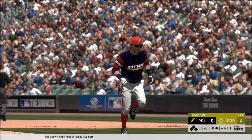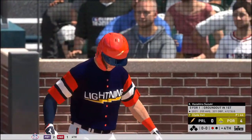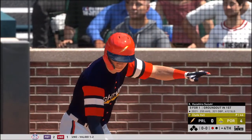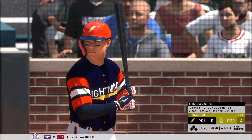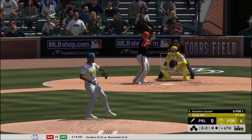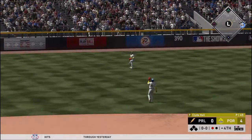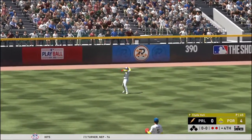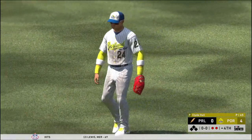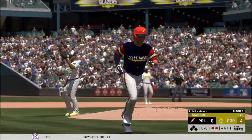The batter, number 5, shortstop, Kazuhiro Suzuki. So digging in now, Kazuhiro Suzuki. He got on top of one and was a ground out victim last time. Here's the pitch. Lifted in the air out to left. Dizzy will range to his left as he tracks this one down in left center for the 2nd out of the inning. The third baseman, Mike Mendez.